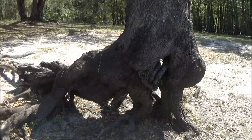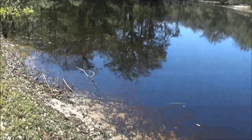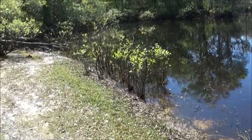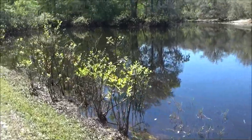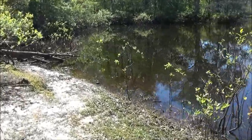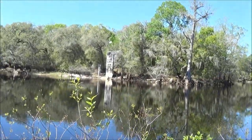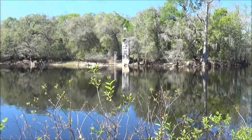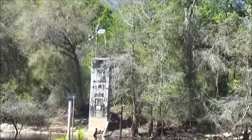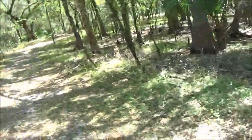Ooh, look at that tree. Isn't that cool? Very strange. Different. The water probably comes up that far, and it's probably made its thing. Very cool. I was trying to see, you can see it over there now a little bit better. See if I can zoom it in. There you go. I'll come down here a little bit and see what there is.